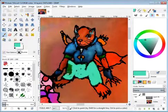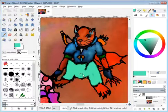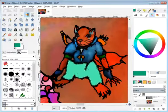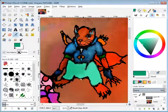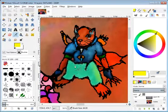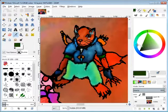So instead of slowly painting in with the airbrush from the dark color towards the light color, I'm just gonna paint in a light color and add on a few other colors until I have it kind of what I want it to be like. Let's see, darken the color a little bit. Put a little yellow on the front here. Put a little dark over here in the middle.